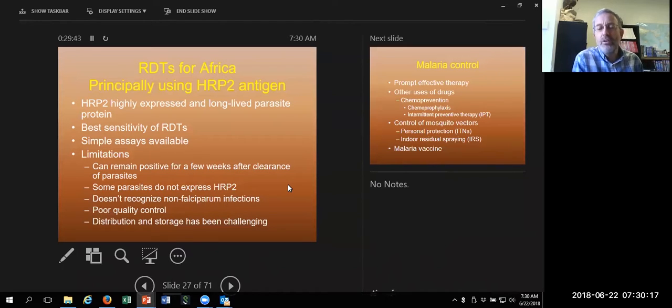This is another recent research area, probably more true in South America, but there's also evidence from Africa now that there are some P. falciparum parasites that don't make HRP2. So that's very scary. Your RDT will miss these people, leading, of course, to a misdiagnosis, and the child could do very badly. HRP2 will not recognize non-falciparum infections. We do have other antigen tests that recognize the other parasites.